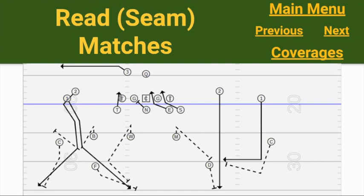Safety, you take the inside one. Corner, you take the outside one. Corner, as you get closer to the sideline, work back to inside leverage and make that sideline an extra defender. Will linebacker, after the push, gets his eyes to the first route coming inside. 1 is becoming the new 2, running the post here. So match that and play underneath. If he's able to match that and run with that, safety can stay out.